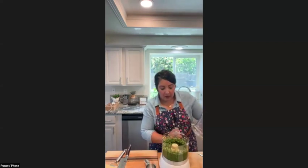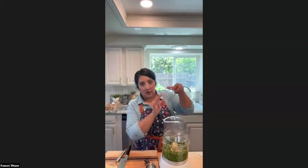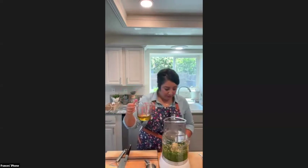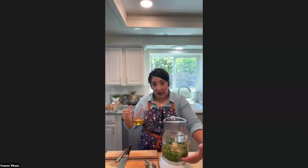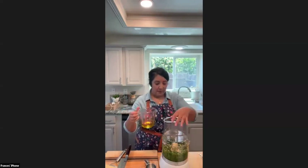I'm gonna put this back on, and now removing the top portion of my food processor, processing it on while slowly adding in the oil in a steady stream. Then you'll start to see at the bottom of the base of the food processor, our pesto really starting to form.